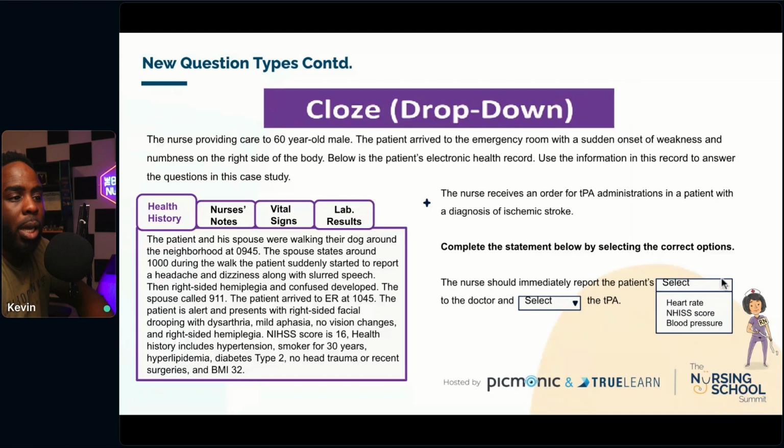Drag or click and drop, or I'm sorry, and you pick one, right? And you have to get both of these correct. If you don't get them correct, the whole answer will be incorrect. So get one correct, that's 1 point, or the answer is correct. If you get this one correct and that one incorrect, the whole answer or the whole question is incorrect.